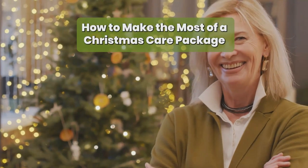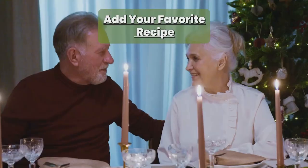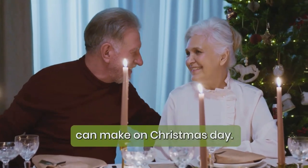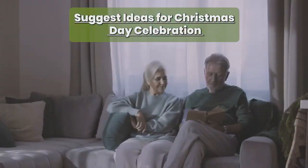How to make the most of a Christmas care package. Follow these tips to add some personal touches when putting together a Christmas care package of your own. Add your favorite recipe. Send recipes in a care package that the recipient can make on Christmas Day. This gives them something new to make special for themselves and their family.